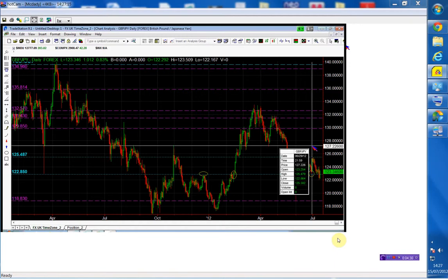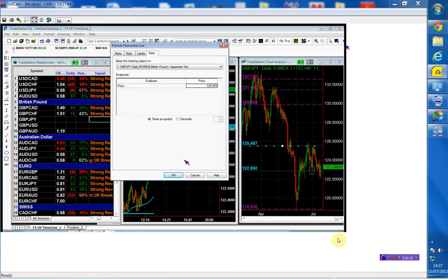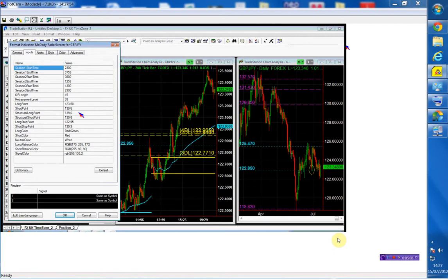it's a significant point, so that would be the 125.44. No, 125.47. So the structure long point is going to be 125.47, and our stop is going to be below the one.